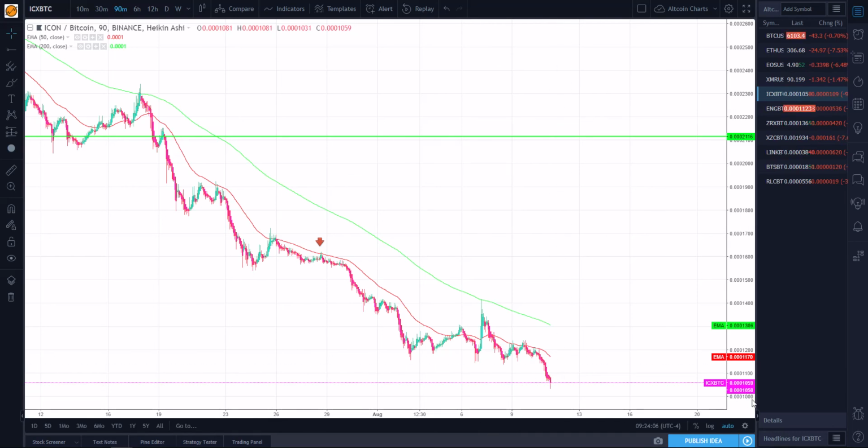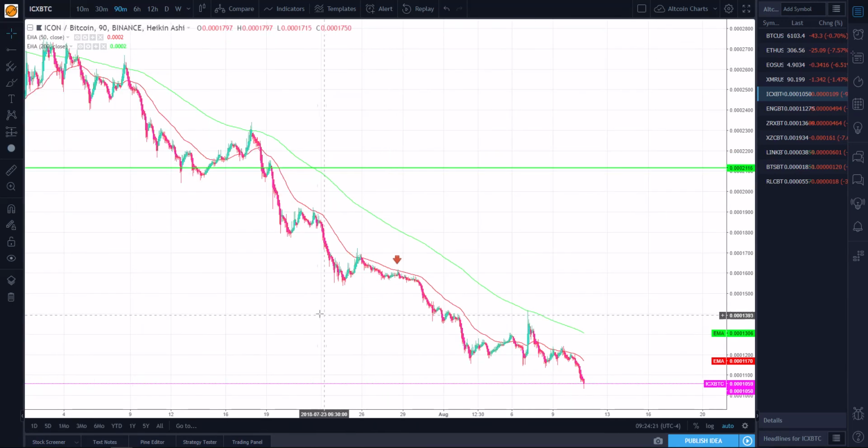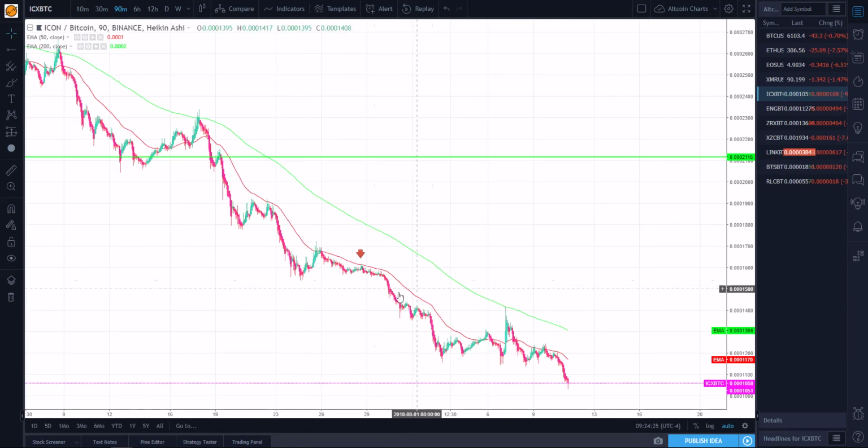Maybe you can buy it at this little level here, 1,000. Maybe you can buy it at 500. Maybe it'll go all the way down to 0. Who knows? But until this bloodbath stops, and you wait for the curl and confirmation, you have to give it a little bit more room. You have to stay a little bit disciplined. So I wouldn't touch Icon on a long at this moment.